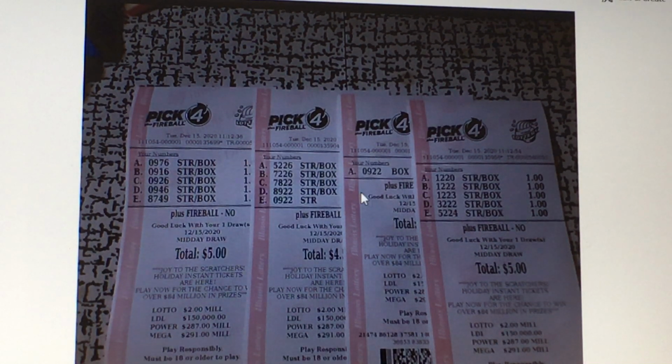He forgot. You cannot forget to play because when you add up the fireball amount, you have to put 50 cents extra for each number. So imagine these are $5 per ticket. The total straight box would be $20. Maybe you got stingy. You don't want to spend another $20 for a fireball for each ticket. It would cost $40. So that's what happened when it comes to fireball. Then you're going to miss that big money.